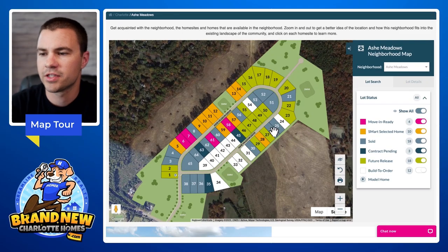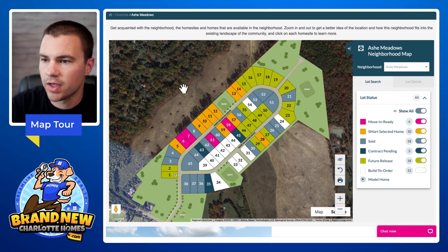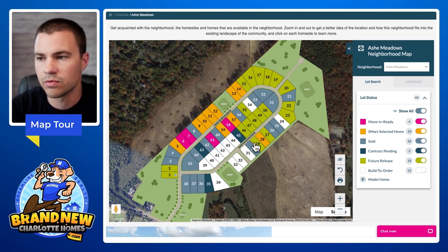On the map for Ashe Meadows, you can see this is all the inventory for all the 65 lots that will be sold in Ashe Meadows alone. You can actually see there's all that free land right here for development on that left side that I mentioned earlier in the video that's available for sale. So there's a possibility that there could be another subdivision going over here, but this is Mecklenburg County right here. It's really nice. It really is a divider right there for the two counties.